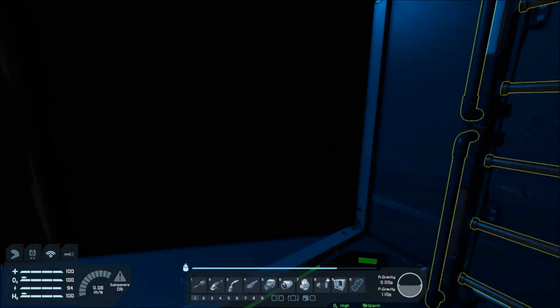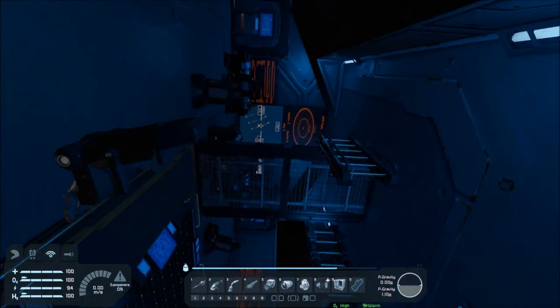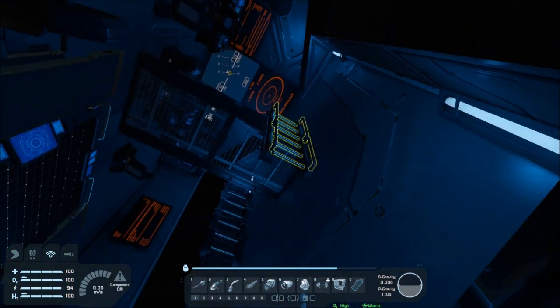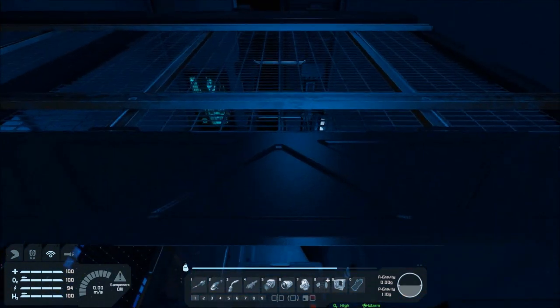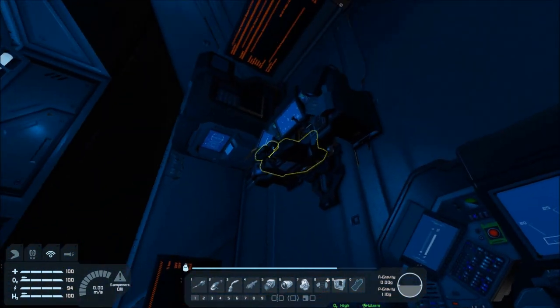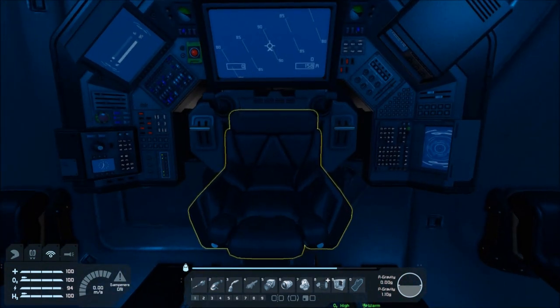And there we go, that's us finally inside the Combat Information Centre, or CIC. All I need to do now is get into the captain's chair. The other stations can be accessed from here as well, but the one that we want is in the middle.